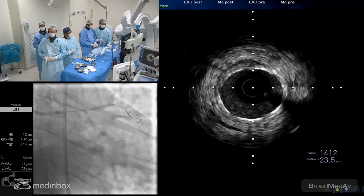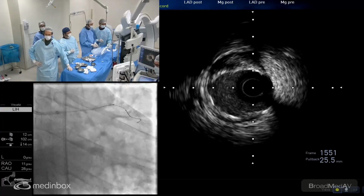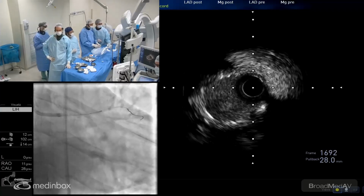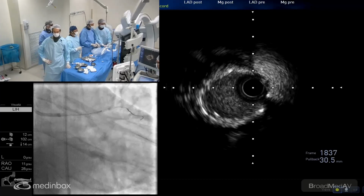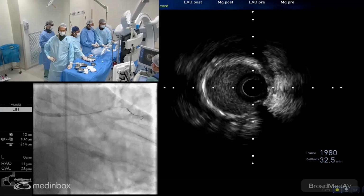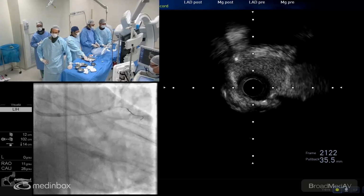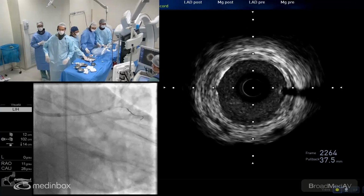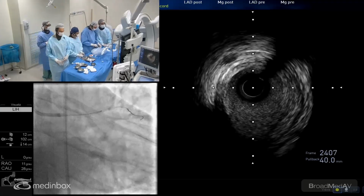It's really a good expansion here, very uniformly preserved. We should be getting now to the level of the trifurcation. A little bit of calcium behind the struts. Here you can see the vessel is even bigger. I think it's acceptable so far. You're in the left main, at the POT. Okay, so I want to do the measurement here.